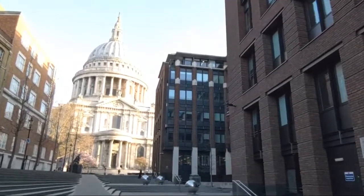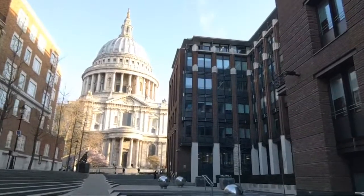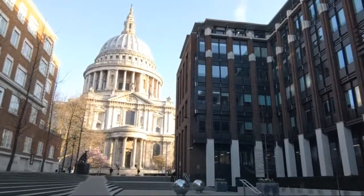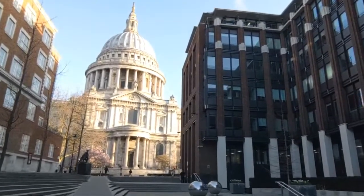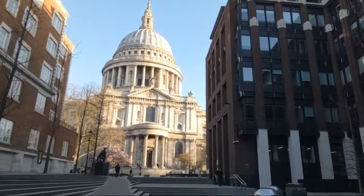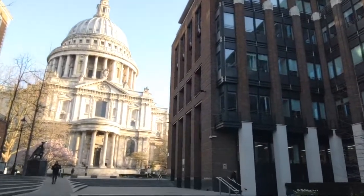And also the fighting scene of Thor started in front of St. Paul's Cathedral. So he came out of the universe, landed in front of St. Paul's Cathedral before some other locations have been used in London where that fighting scene happened.